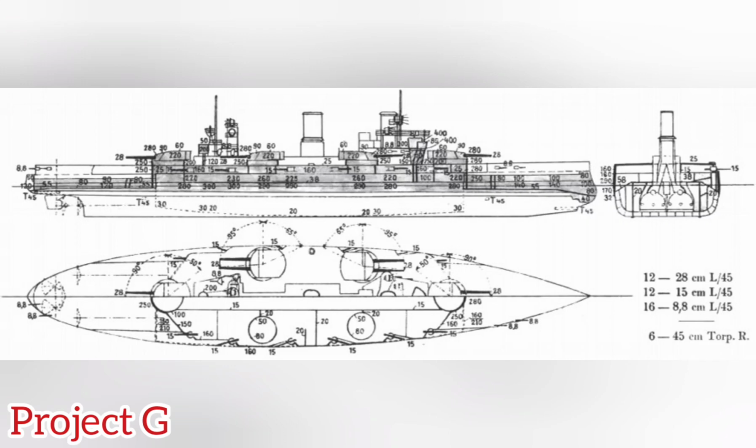Blueprints were drafted up for 4 separate shipyards, and the first class of German dreadnoughts would begin construction, and these would become the Nassau class, consisting of the Nassau, Westfalen, Rhineland, and Posen.